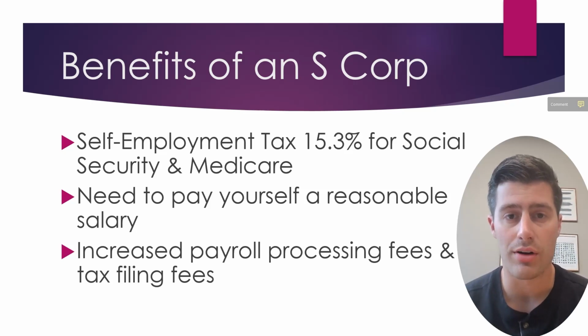So if you don't already know, if you are a single member LLC, you are paying 15.3% on your net income in the form of self-employment tax. This is separate from your federal income tax. This is separate from your state income tax. This is for Social Security and Medicare.